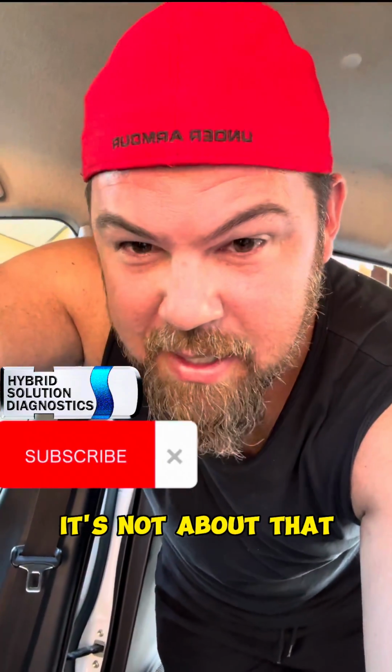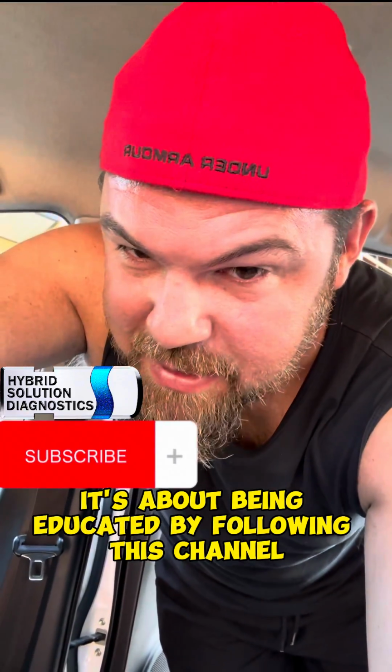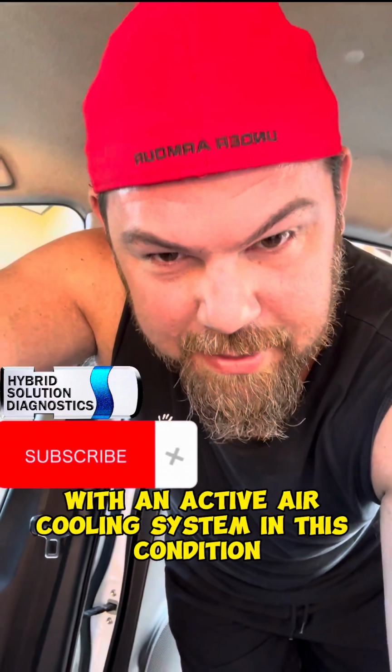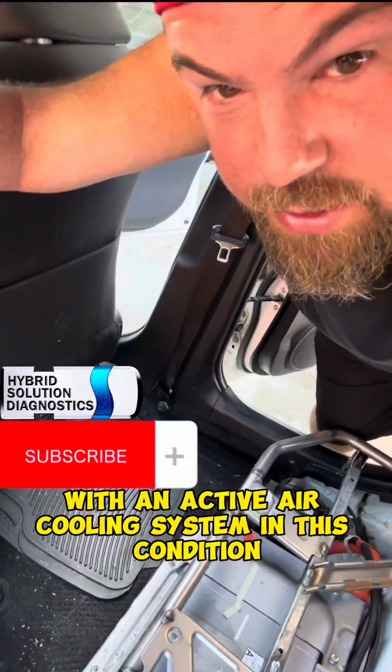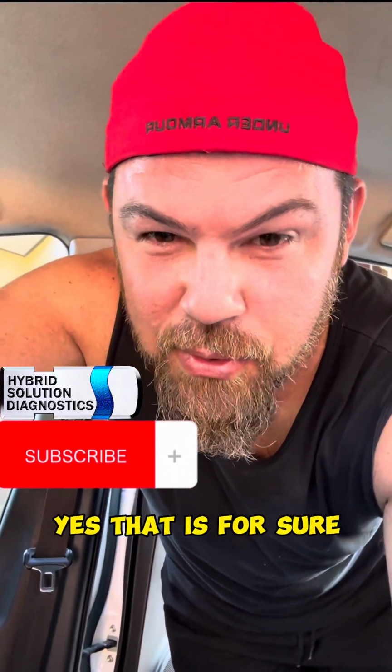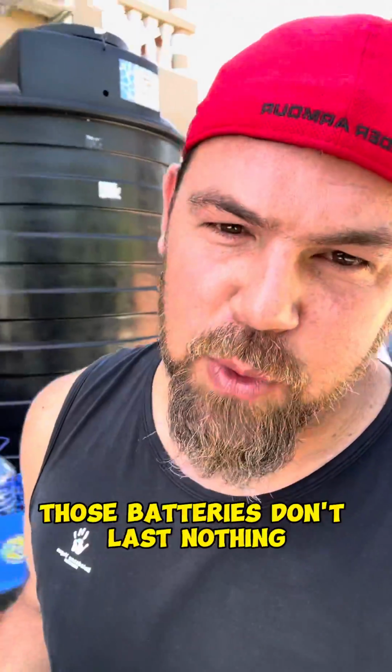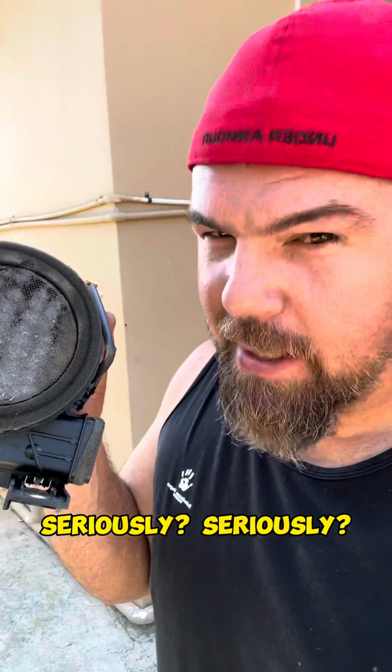Don't really judge whoever uses the vehicle and carries it in this condition. It's not about that. It's about being educated by following this channel, so you will be aware now that driving a hybrid vehicle with an active air cooling system in this condition, yes, that is for sure a high voltage battery killer. Then there's a lot of people saying, no, these vehicles are a piece of crap, those batteries don't last. Seriously, let me show you inside.